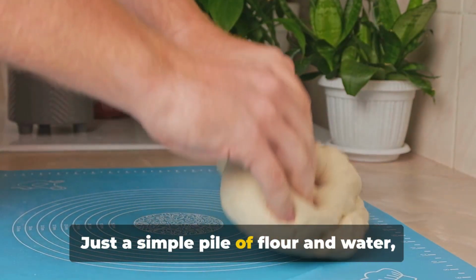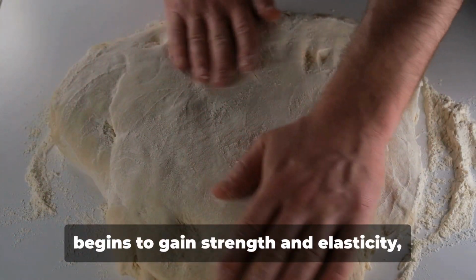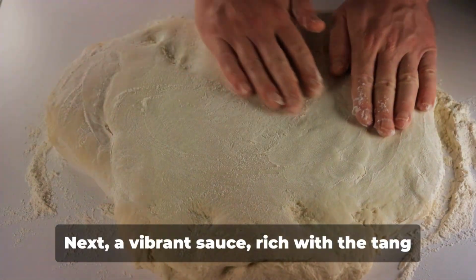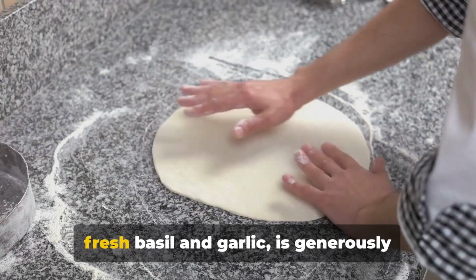Imagine a warm, golden crust, slightly crispy on the edges, yet soft and fluffy inside. Just a simple pile of flour and water, brought to life by the magic of yeast. With a little kneading, this humble dough begins to gain strength and elasticity, transforming into a blank canvas for culinary creativity.